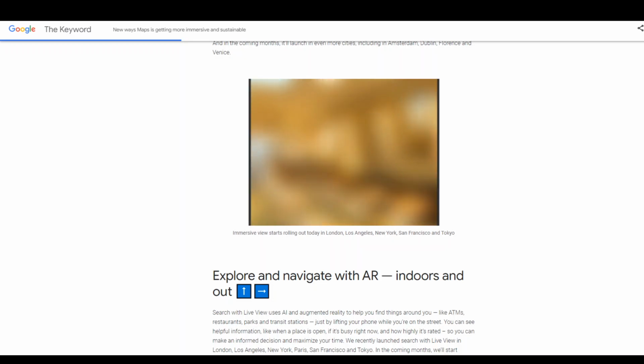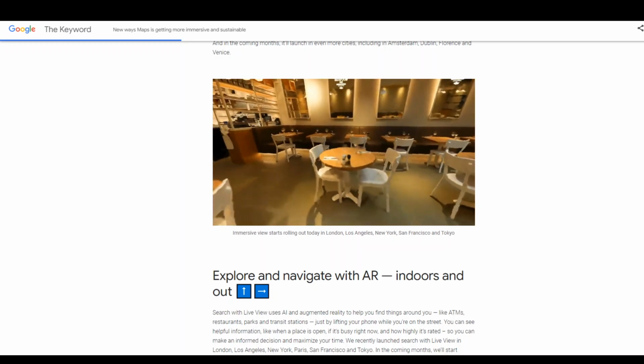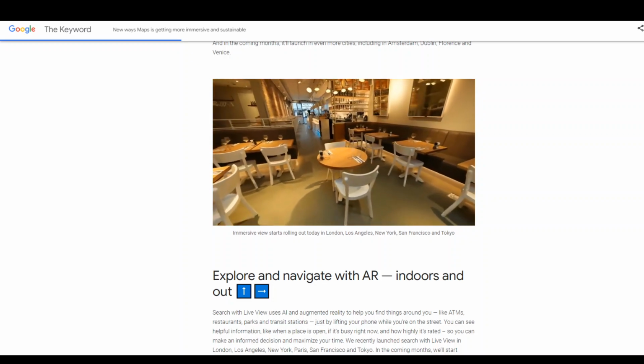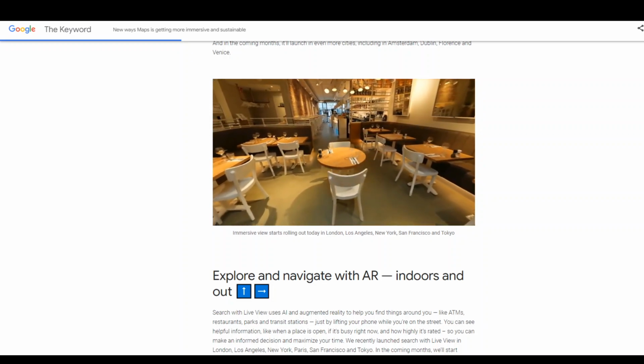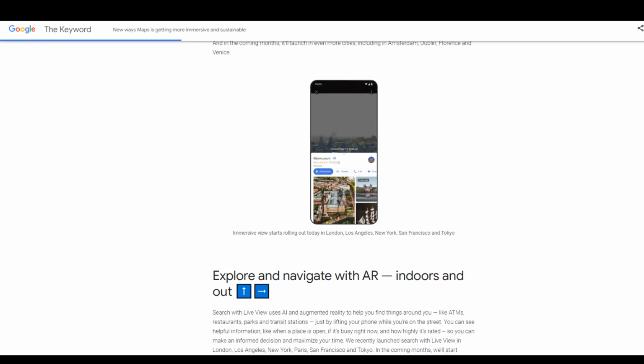So this Immersive View has started rolling out just yesterday in London, Los Angeles, New York, San Francisco and Tokyo, and soon Google is going to roll it out in Sydney, Melbourne and other cities of Australia.